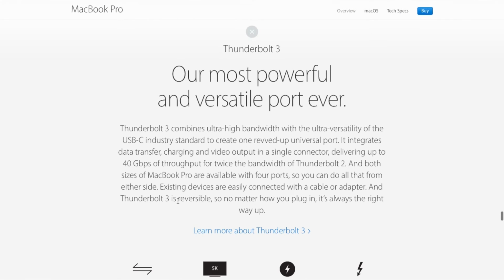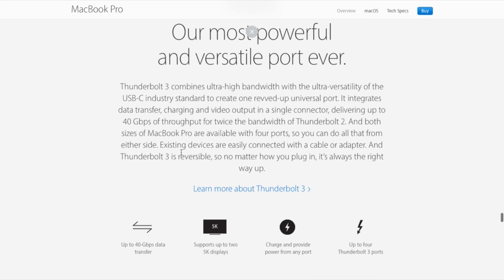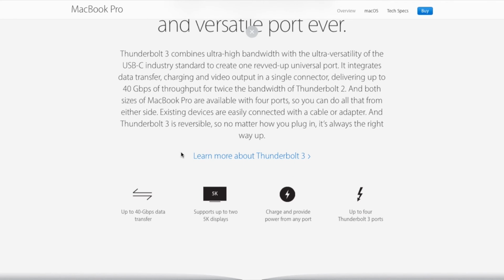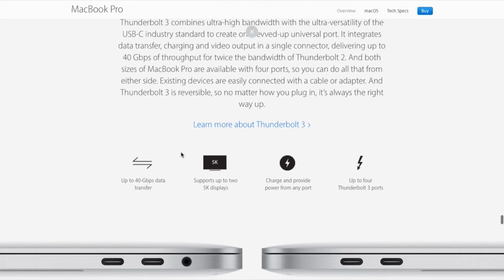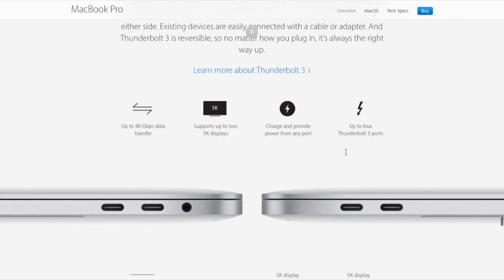Thunderbolt 3 is the new I/O that they're going for, and it's obviously, as it says here, our most powerful and versatile port ever. So there are 4 of them on the 15-inch and 13-inch with the touch bar, and on the 13-inch without the touch bar, there's not 4 of them, there's just 2 of them. So you can see 2 on each side, and then they've got a headphone jack, which is still there on the Mac, and 40 gigabits data transfer speed. It supports up to 2 5K displays, and they're up to 4 Thunderbolt 3 ports, obviously, as I said.